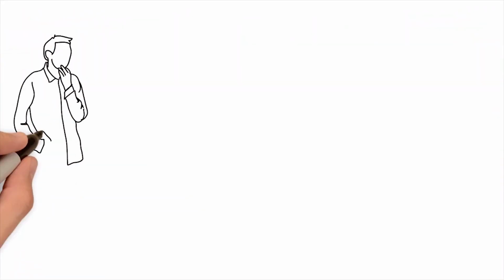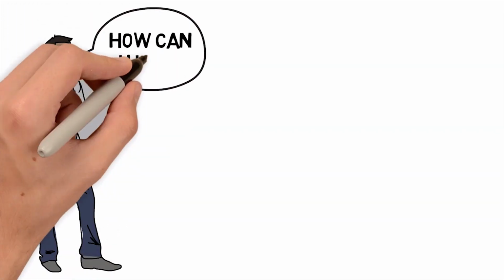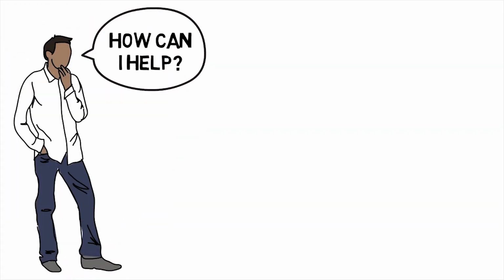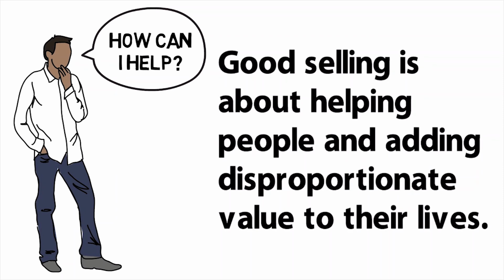Another important thing to understand is that the key to selling yourself is simply thinking, how can I help? You may not be a natural salesperson. I'm not. I actually used to think of selling as a dirty word, but the reality is good selling is all about helping people and adding disproportionate value to their lives. So keep that in mind every time you pitch your services. How can you add value to the business you're offering to help? What can you bring to the table that they couldn't do without you?